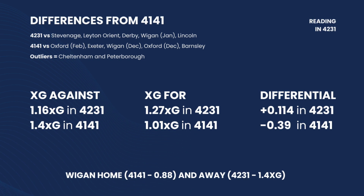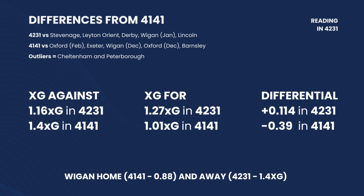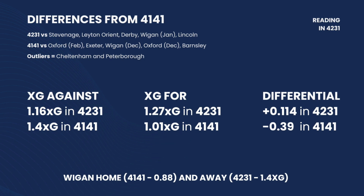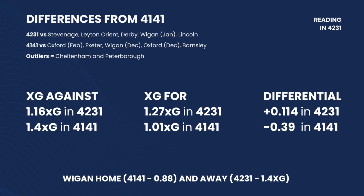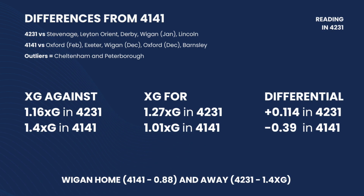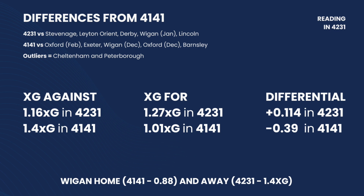Basically, if you look at the differential, you can see that we come out a little bit better on 4-2-3-1 and a little bit worse on 4-1-4-1. Overall, this season, we're a little bit under our numbers on xG. Our differential is low. It's not as low as 0.39, though. And I think this sort of talks to, I don't think that the 4-2-3-1 would necessarily be this effective forever moving forward, but I do think that it kind of shows that the 4-1-4-1 has run its course a little bit.